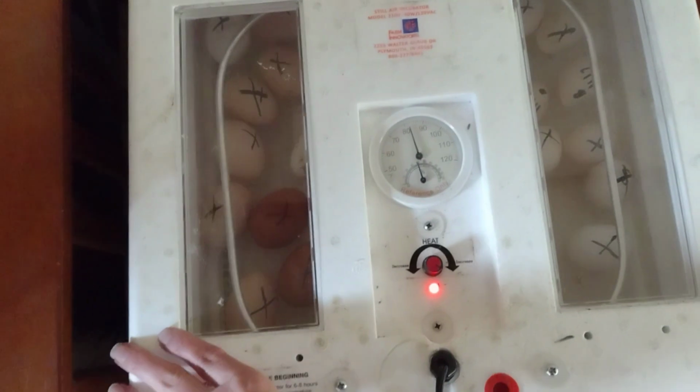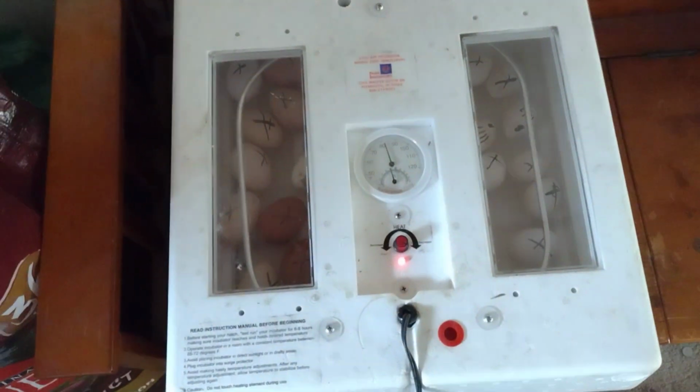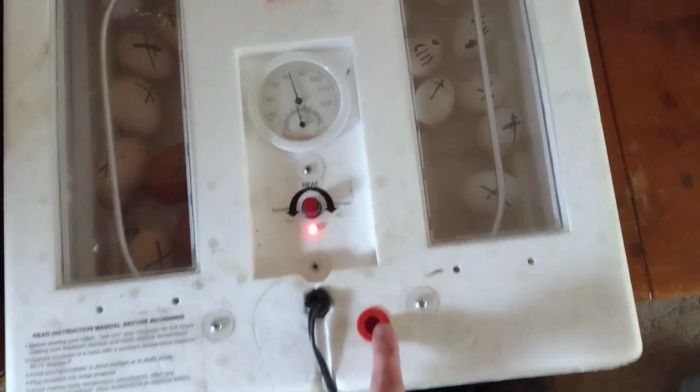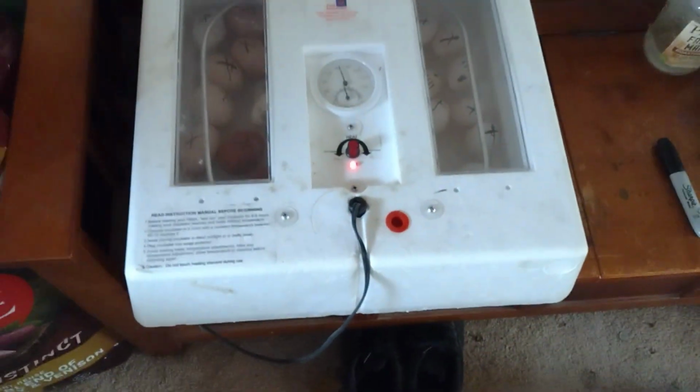But we're going to let this heat up to about 100 degrees, and then we're going to try to regulate it to that. I've got water in there for humidity. Where's my other red dot at? I don't need that open. Goodness sakes, where's it at? Oh no, I lost it. I'm looking, and there it is. Okay, so I gotta put this back in there. Those you pull out once babies start hatching.